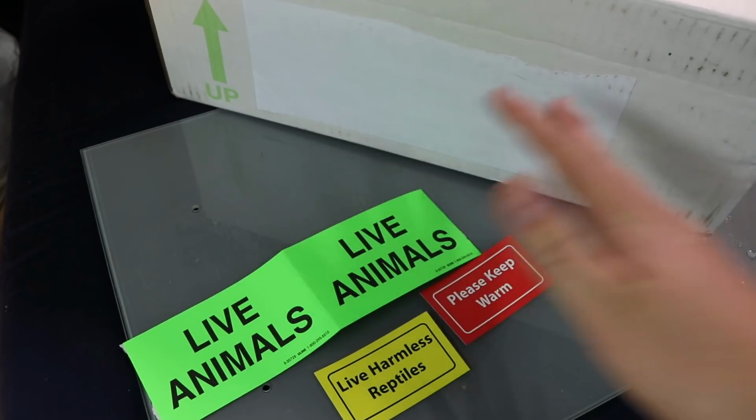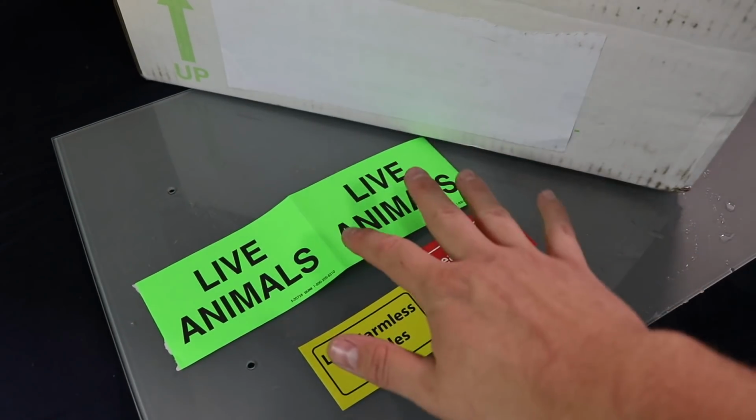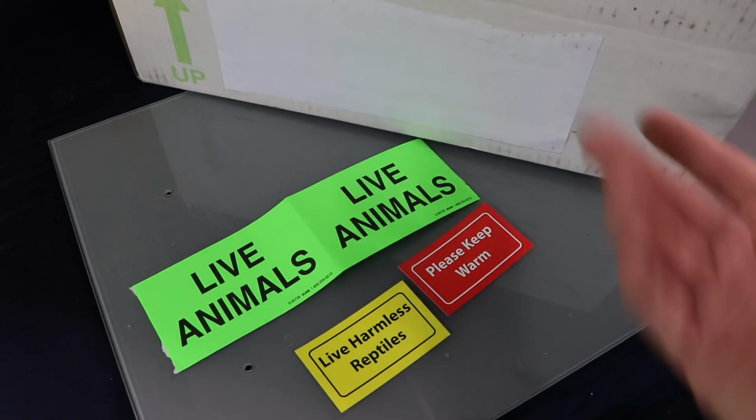This right here is something that is really cool about Reptile Express. They give you all the labels that you're going to need to send off. Obviously, live animals, those are going to go on the sides here, and then the larve harmless reptiles and please keep warm, I'll put on the side as well.